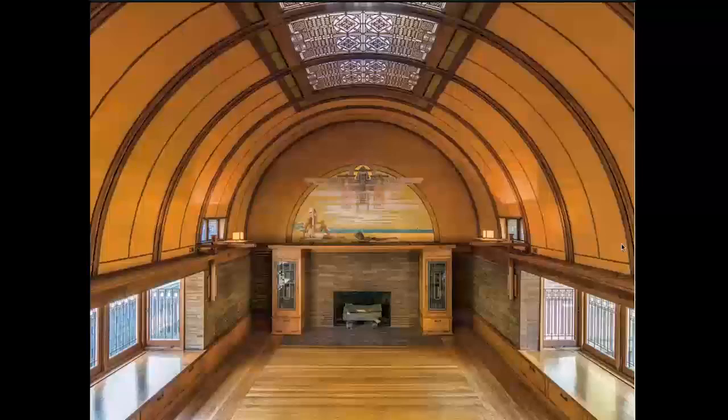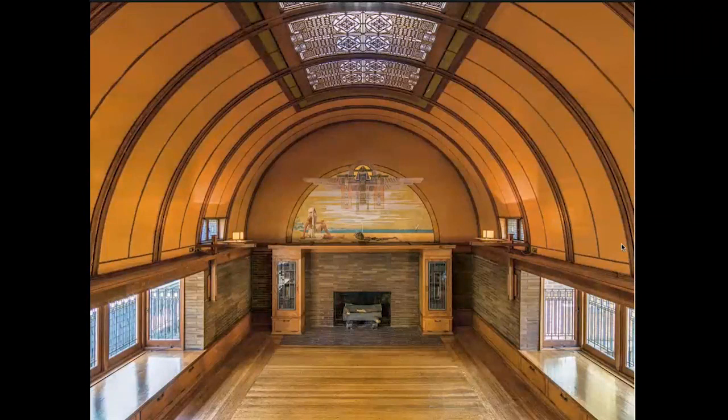In 1895, Wright modified the house, adding also a playroom, clad in wood panels. It has a barrel-vaulted ceiling with a central skylight and bays of windows with built-in seats. Over the fireplace is a scene from the book The Arabian Nights.